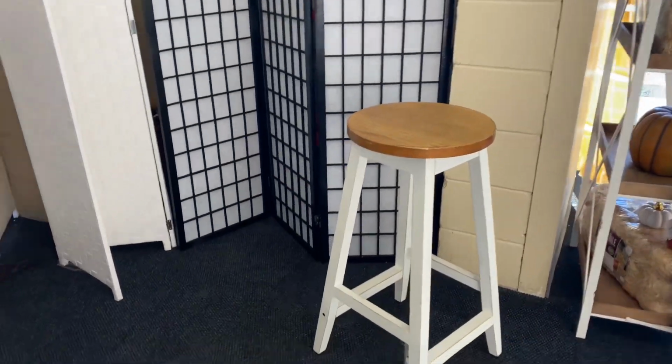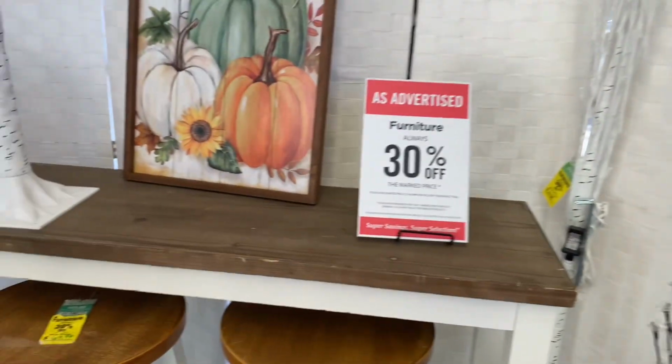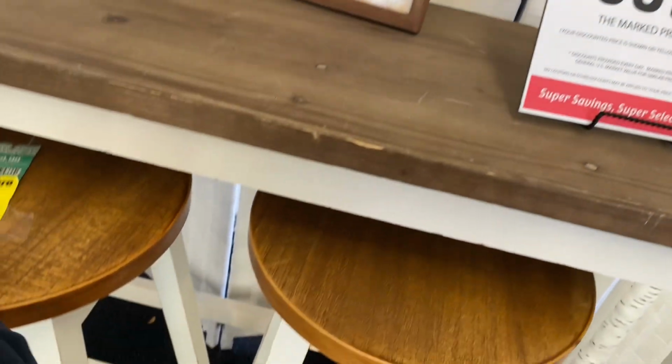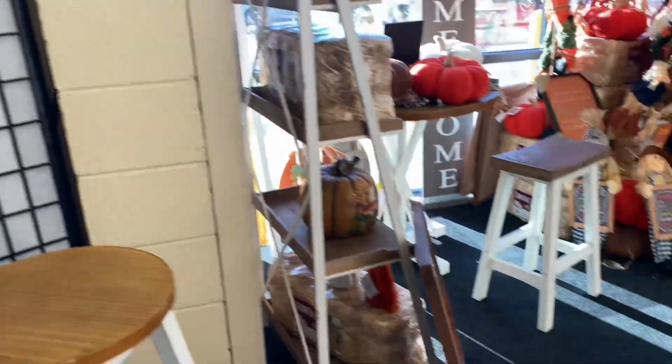And there's some dividers and some stools. So let's see, this stool here is on sale for $69.99. I like this, but I don't have anything tall enough, but there is one. So here's a smaller one, $59.49. I gotta get some furniture in the house.